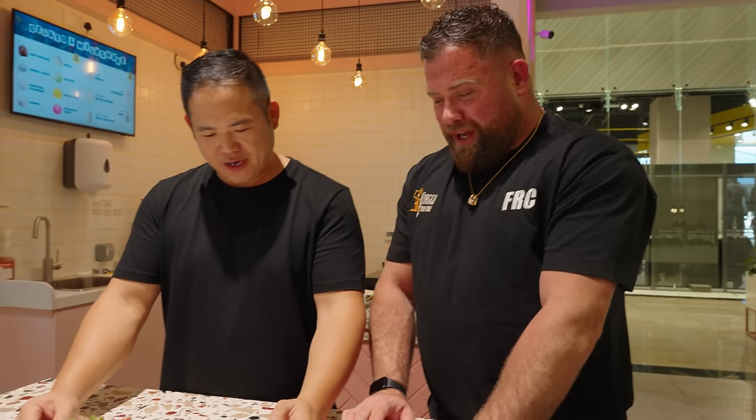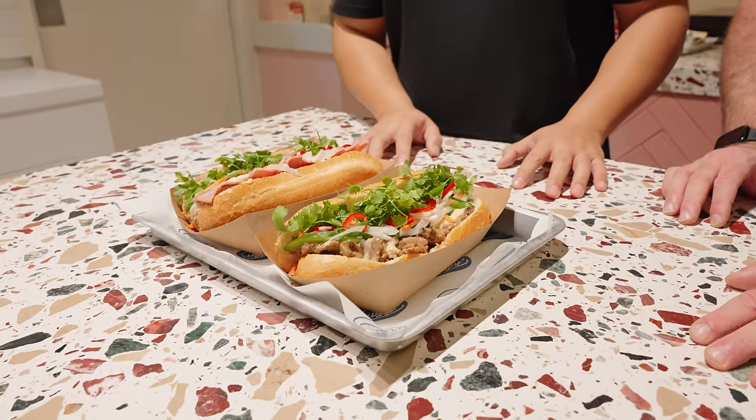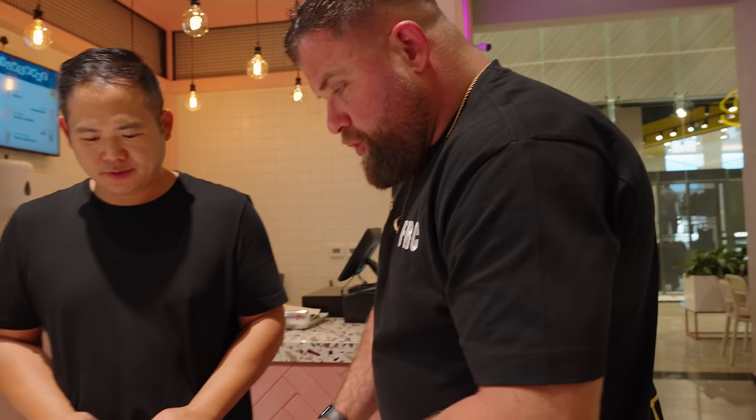But yeah, this is probably the most authentic banh mi that you'll get right now in the UAE. And I kind of recreated it from my traveling. I love it myself, so I basically created this for myself first, but then it was that popular that I had to push it out as a new concept. Should we try some? Yeah.